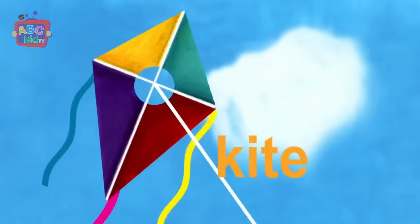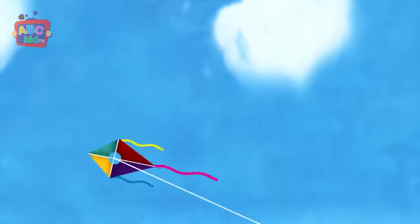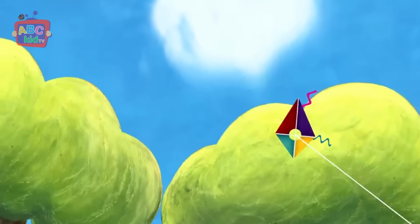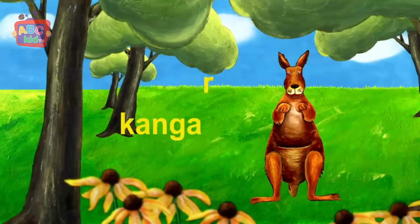K. K is for kite. The kite is flying in the sky. Oh no, the kite is falling. It lands on a tree. Something is coming this way. It's a kangaroo. Kangaroo starts with K.